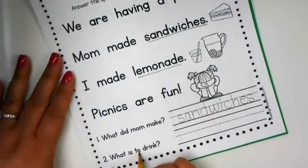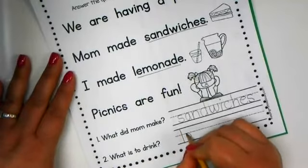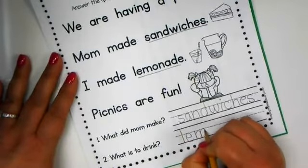Okay, so there's that great big word, lemonade. So what is to drink? Lemonade, right? So we're going to write lemonade on this line. We're going to copy that word, L-E-M-O-N-A-D-E.